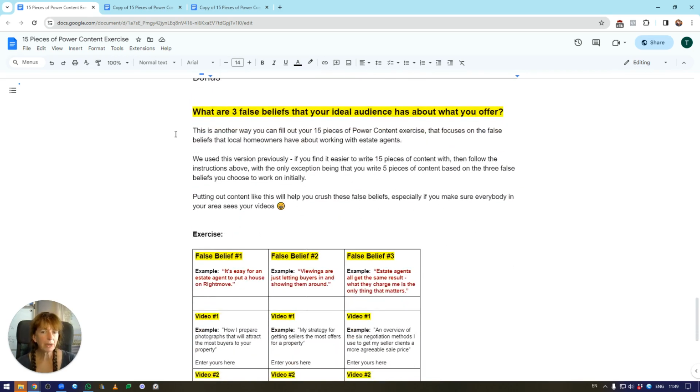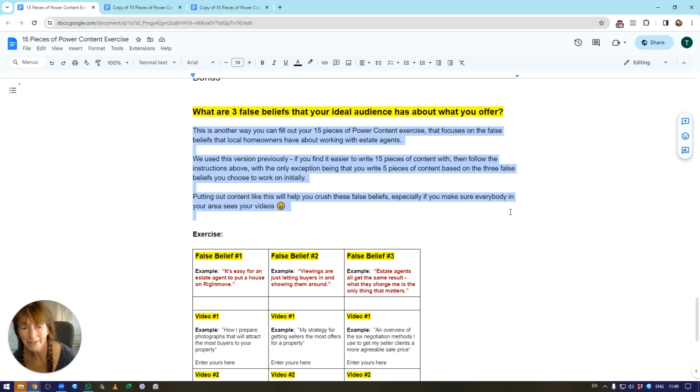What are the 3 false beliefs that your ideal property owners have about what you offer? Now, you know that they have so many false beliefs about using an estate agent, about engaging with them. And this is just a different way that you can fill out your 15 pieces of power content, because you know what it's like being an estate agent. You have a lot of people who don't trust you, unfortunately, because they don't know who you are, which is why this particular strategy is so useful, because people actually get to know who you are, and they get to see your face, and they get to hear your voice, which makes the next step so much easier, because they already feel like they know you as a person, rather than you just being a website.